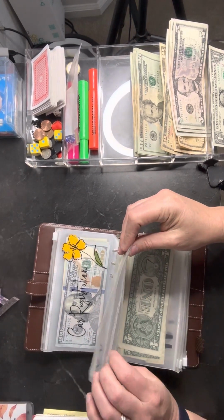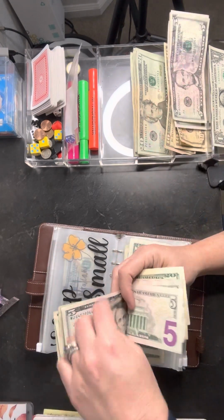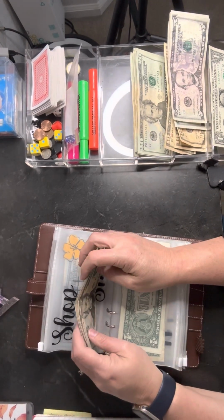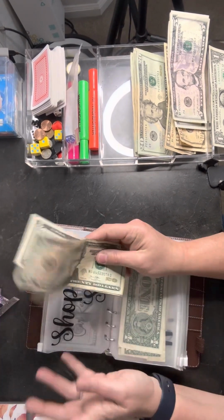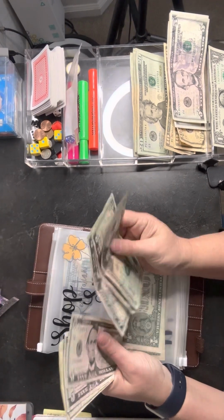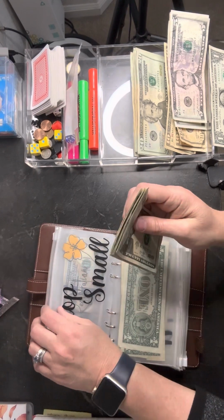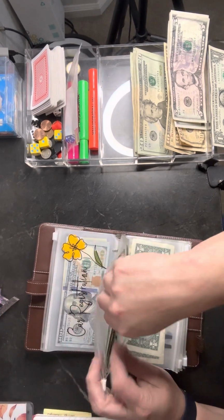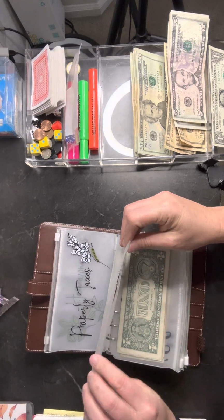Shop Small is getting 5. And I had a gift card that I won from Annabelle's Money Moves. So the gifts I was sending the last couple weeks were off that. So this did not take a hit yet. 20, 30, 35, 40, 45, 50, 55, 56, 57, 58, and 59. So that's doing well. Car registration is getting 10.